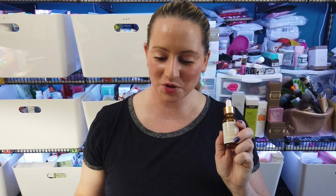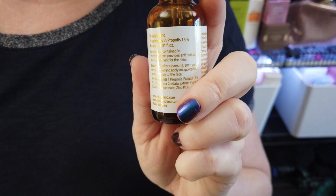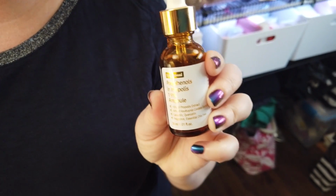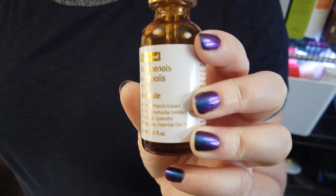So anyway, let me read the description of this. They call this ampoule effective in soothing acne, with 15% propolis instead of water, and powerful antioxidants. The product improves acne and sensitive skin through powerful anti-inflammatory and antioxidant effects and immune system enhancement. I don't know, that's a little interesting. Immune system enhancement. Do you have any thoughts on that line? That's a little weird sounding.